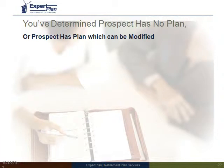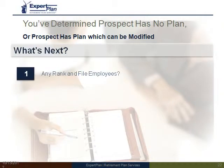So now you've determined your prospect does not have a plan, or the prospect has a plan which can be modified per the prior flow chart. What's next? Does your prospect have any rank and file employees? And the big caveat there is just beware of controlled group issues. Make sure that your owner doesn't own any other companies. If they do, don't try to be a hero and figure out what's going on. Go to a professional and find out what the impact is of those other companies.